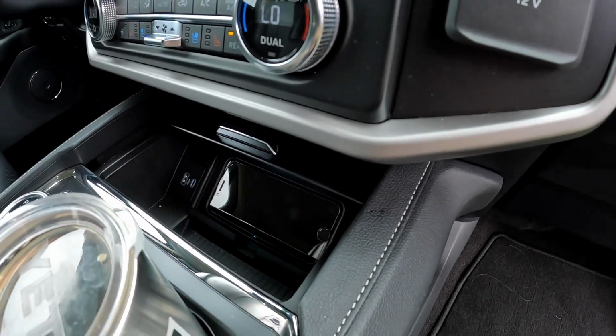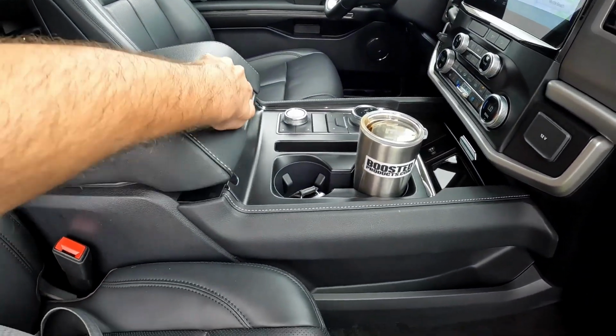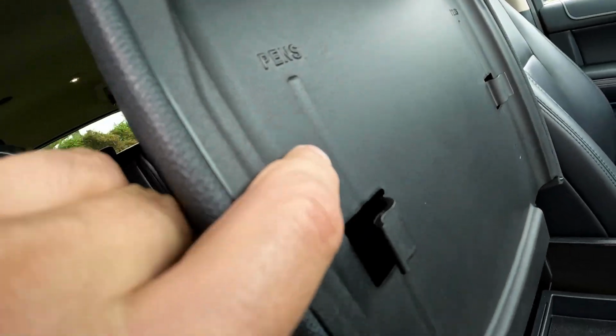You do have your phone warmer down here in the console as well, and speaking of the console, this thing is deep. You've got a ton of storage in this thing. Also like that they give you a place to put a couple pens because you never know when you need to take a note.